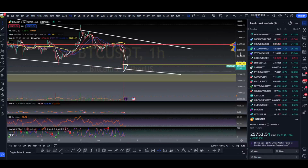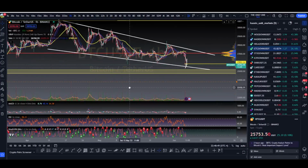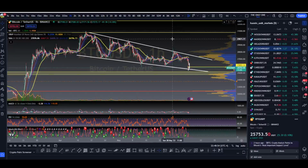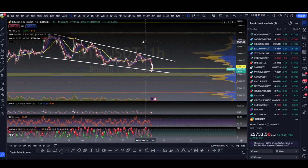We're going to let the dust settle. Obviously, there's slower moving volume. A lot of people got absolutely liquidated, right? $200 million in liquidations in less than an hour, maybe half an hour. Massive liquidations came.